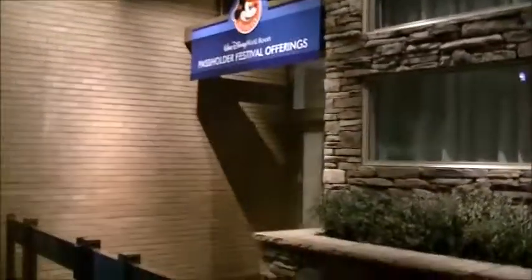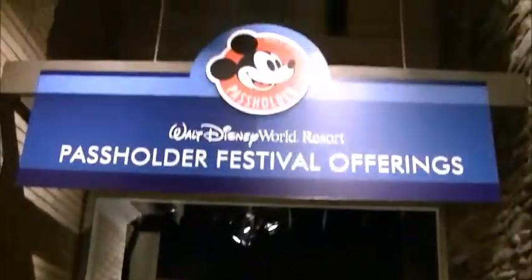But again, this is where you would enter. Like I said, I went through it. It was pretty cool. Okay, well, that's all that's left of it, unfortunately. Maybe I'll see about getting my pictures up on here that I took.